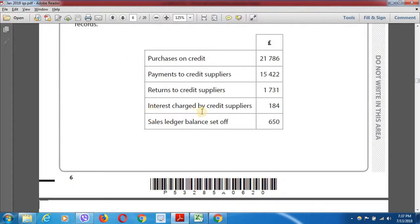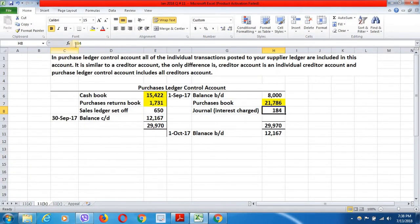Then interest charged by credit suppliers. This interest was charged by Selena Gomez's suppliers because she paid her suppliers lately. That's why they charge an interest on Selena Gomez. So it will be an expenditure for Selena Gomez, and the journal for this transaction will be interest expense debit and creditor account or purchases ledger control account credit. Purchases ledger control account credit 184.